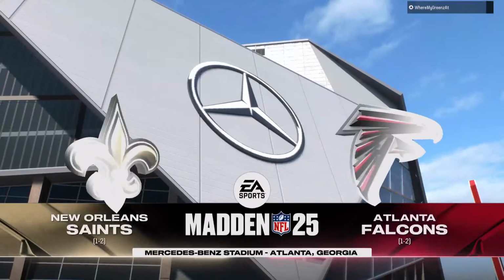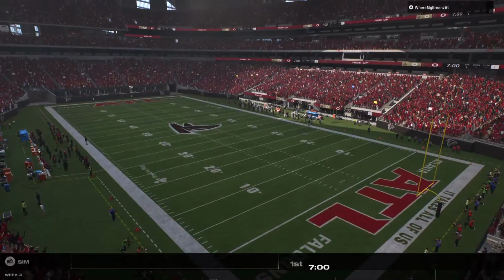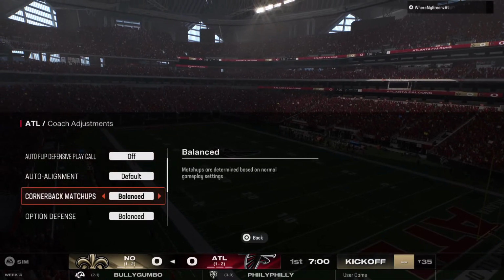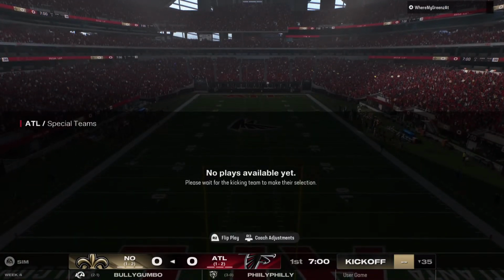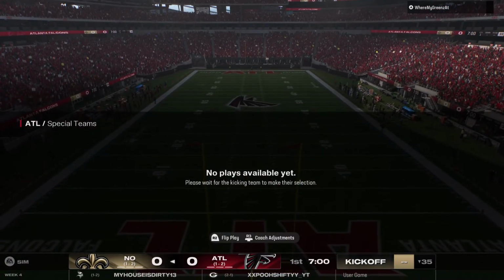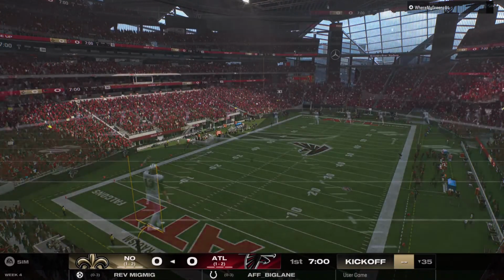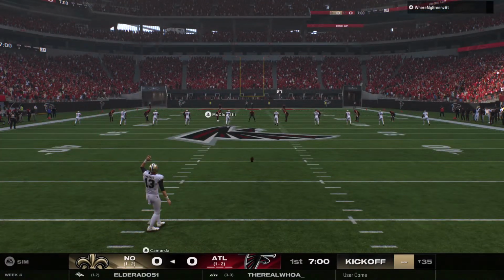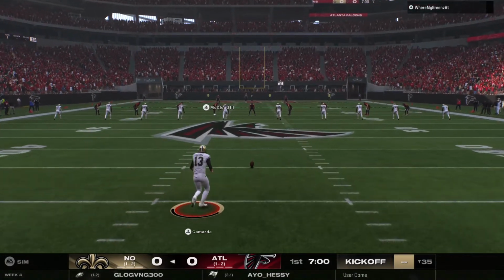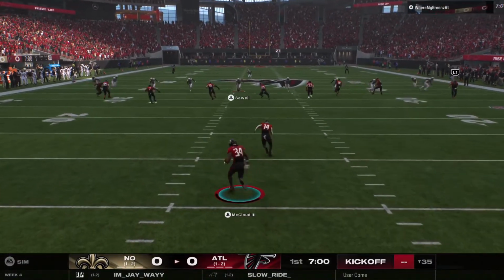Mere feet from where the Georgia Dome stood and the Falcons played for a quarter century, we're looking at the team's home since the 2017 season, Mercedes-Benz Stadium in Atlanta. Both teams sitting at 1-2 coming into this one. Somebody's going to get back to .500 here in week 4 as away we go.